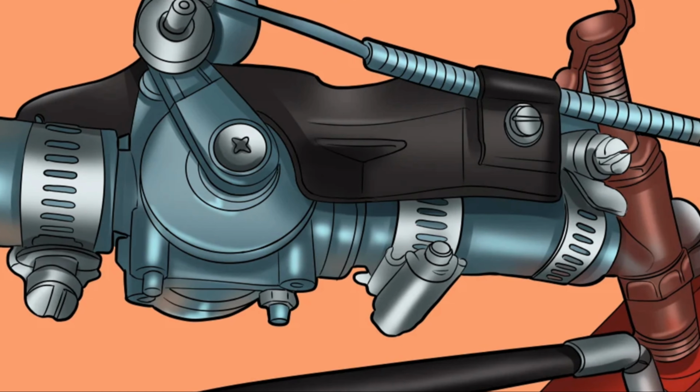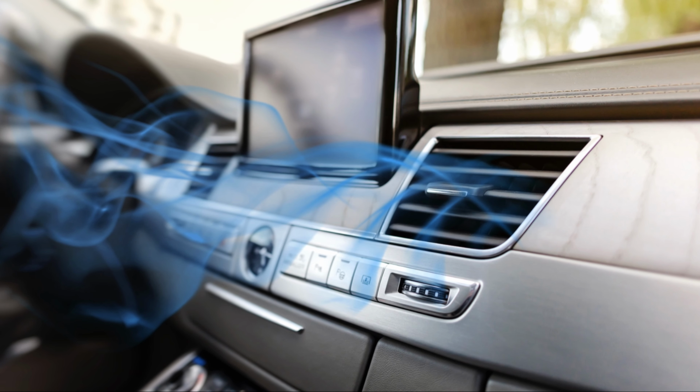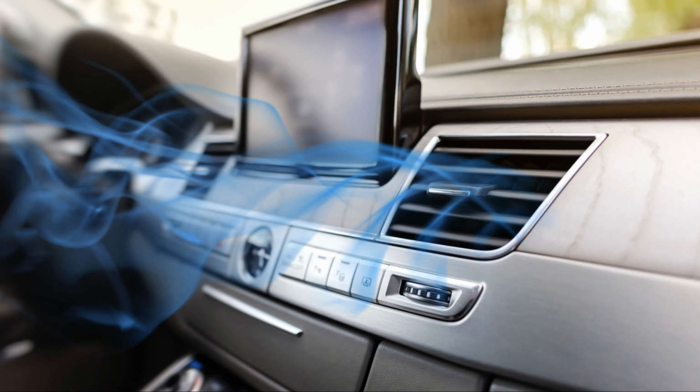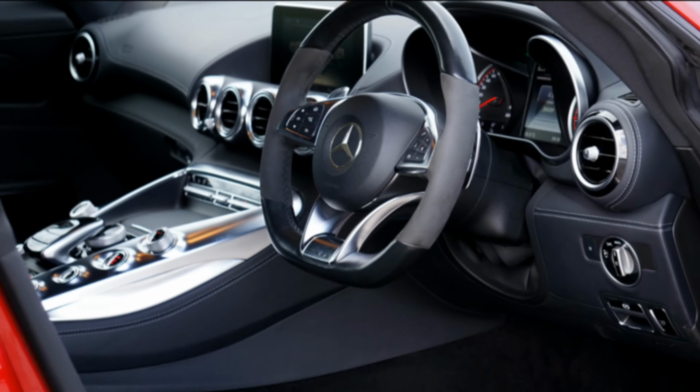The control valve is a vital part of your vehicle's heating system. They help regulate the flow of coolant from your car engine to the heater core, which then warms the air that is circulated into the car through the cabin. When this valve goes bad or malfunctions, it can cause lots of issues that will affect the overall comfort and functionality of your vehicle.